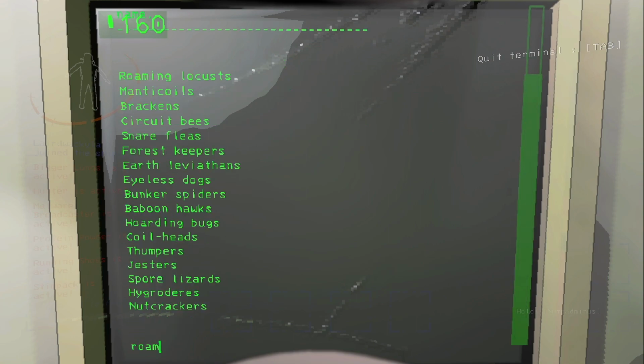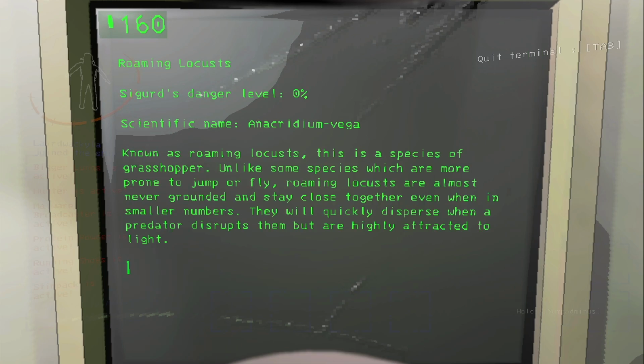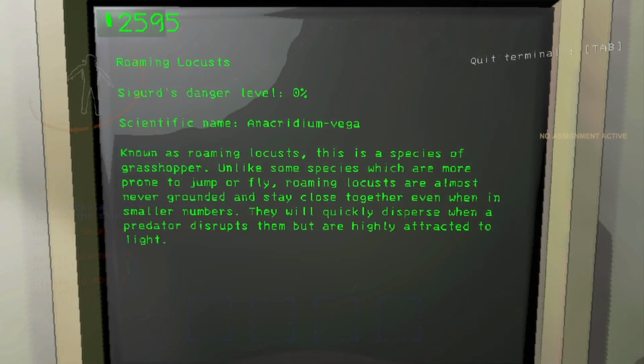Roaming locusts. Sigurd's danger level 0%. Scientific name, Anarcadium vega. Known as roaming locusts, this is a species of grasshopper.